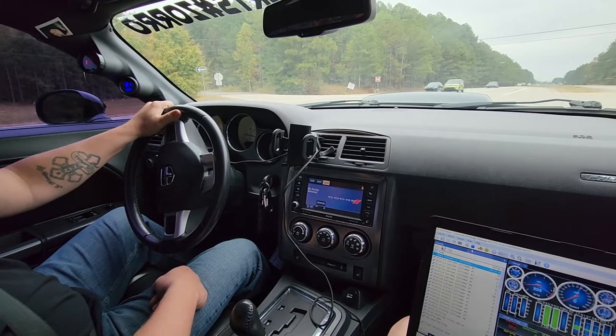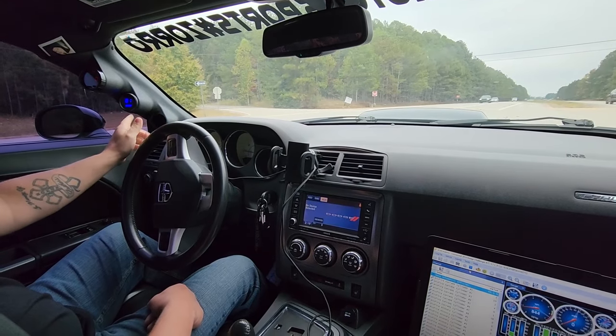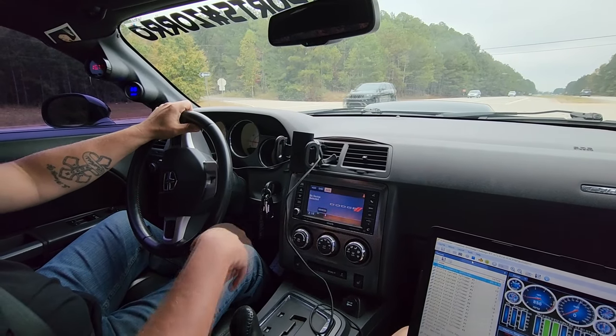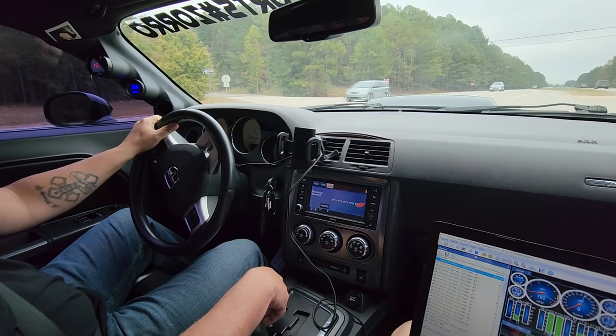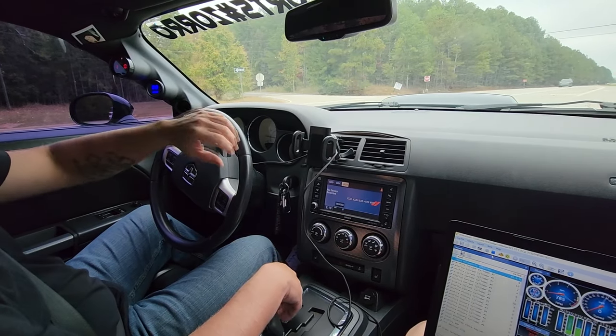Gauge, which I'm not a fan of the electronic boost gauges. I like the mechanical gauges, but per this gauge, it said we made 7 pounds. We'll see what the log actually said we made. But 7 pounds is good. I'm happy with that, especially on that big pulley.